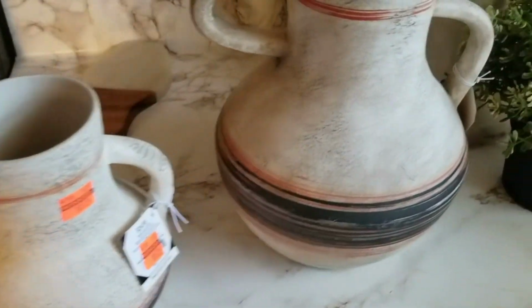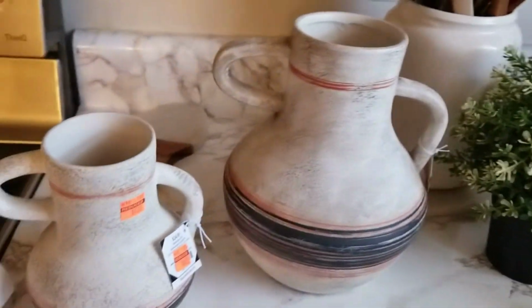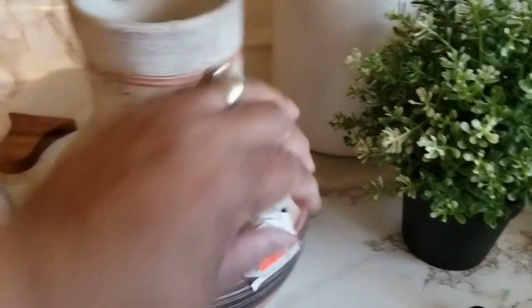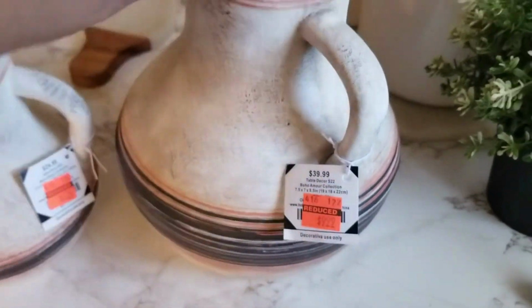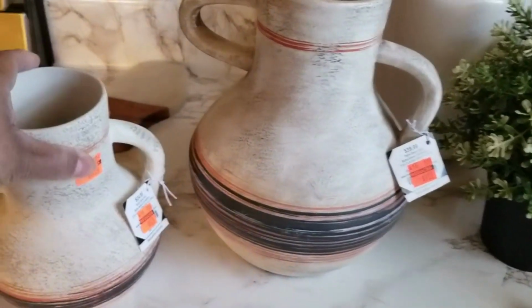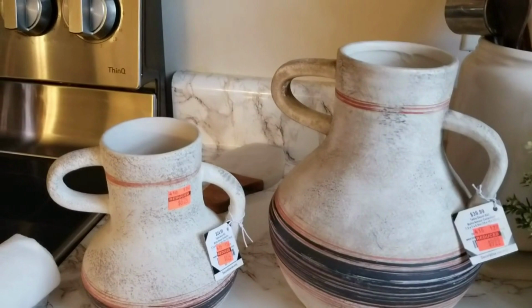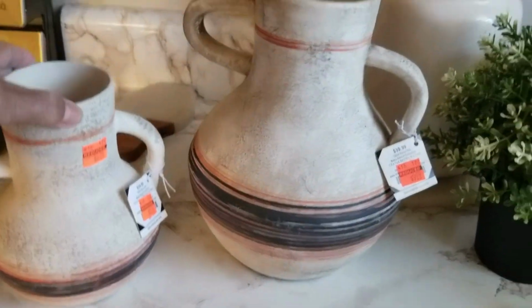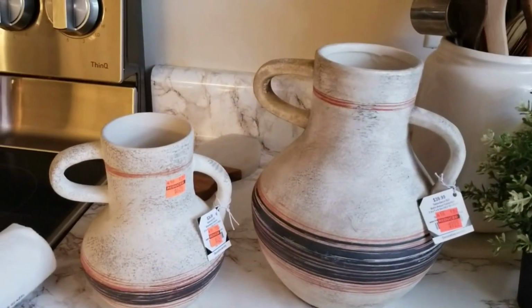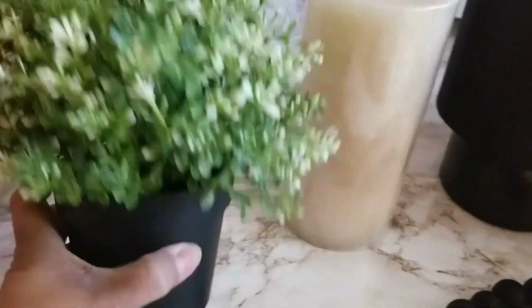And then I found the bigger one here as well. And this had been $39.99 and I purchased it for $9.99. So these are going to be displayed somewhere for spring decor. Love, love those. And then I stopped by a local thrift store and found this little cute pottery here, tabletop pottery.